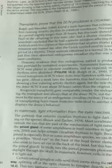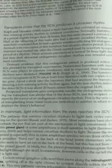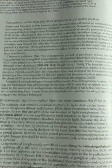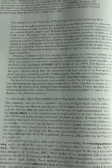Ralph and Menaker found a male hamster that exhibited an unusually short free-running activity rhythm in constant conditions. Half of his offspring had shorter circadian rhythms, so the researchers concluded that he had a genetic mutation affecting his endogenous clock. The mutation was named tau. Animals with two copies of the mutant gene tau have a period of 20 hours instead of the normal 24. When the animals were entrained to the normal 24-hour light-dark period, the abnormal rhythm was only revealed in constant conditions.